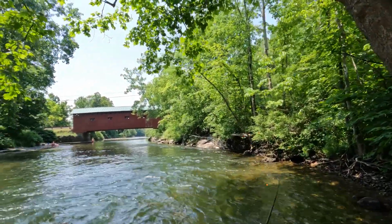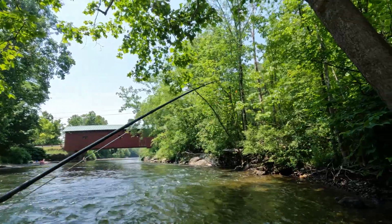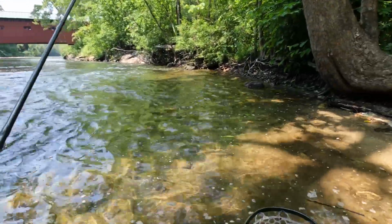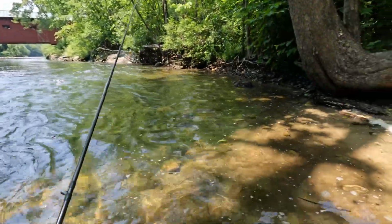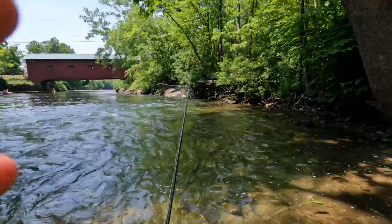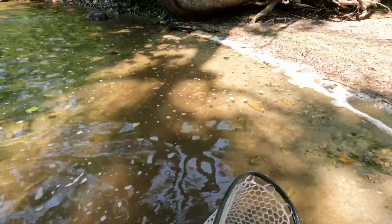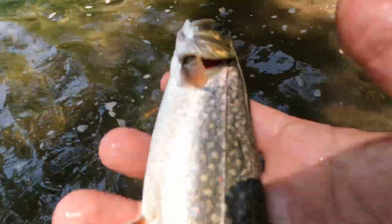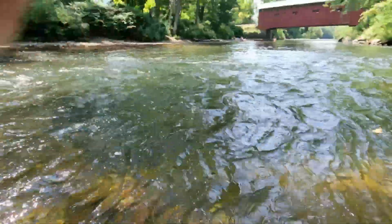Ooh, that's a brook. That's a good looking brook. Got him. All right, dude, that's a sick, like 8-inch native brook trout. That warms our heart. Let's get the hook out of him and take a look at him. All right, so pretty healthy, probably 8-inch native brook trout. Let's get him right out of here. That's a beaut. That's a beaut.